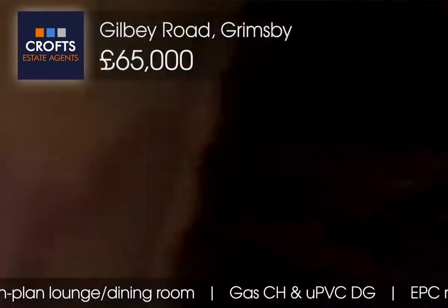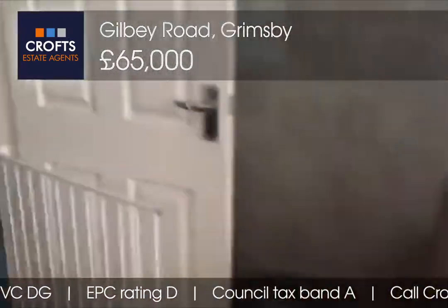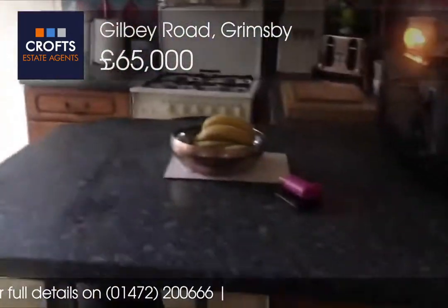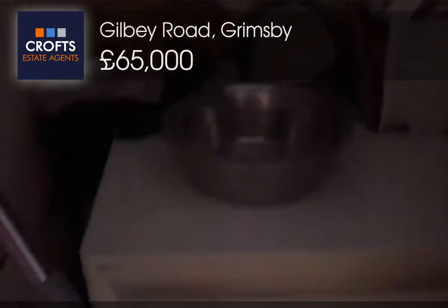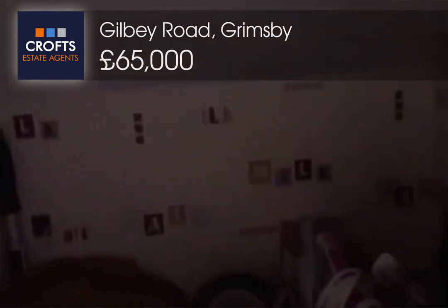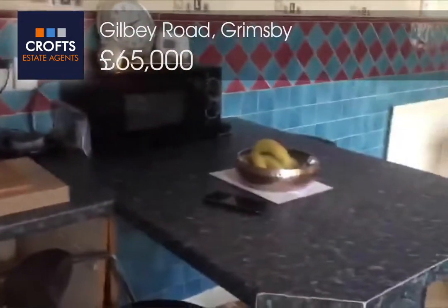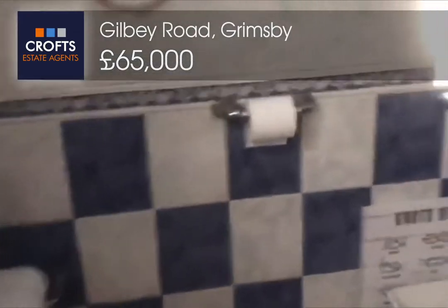and then through here into the kitchen space. They've got a beautifully designed kitchen offering breakfast table there, breakfast bar, and space for freezer under the stairs there. And then we wander through into the toilet space and the bathroom.